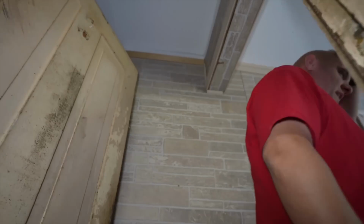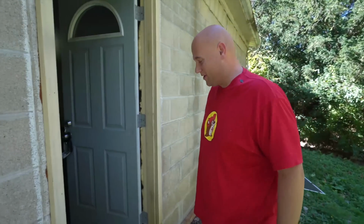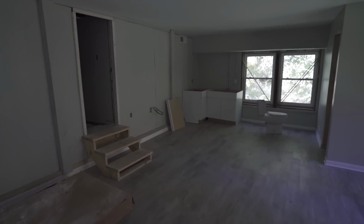Going down the basement like that, you're going to hit your head every single time. Do me a favor, tell me if my head's bleeding. Oh yeah, it is. That's what I want to avoid happening to tenants. So we're going to have to figure out how to mitigate the very sharp piece of wood up there from poking people, because that's a liability insurance claim waiting to happen. Even though my head's bleeding, it's looking a lot better down here.